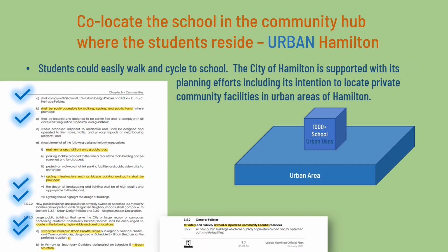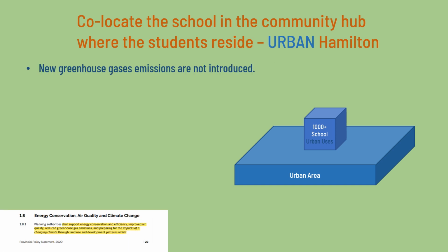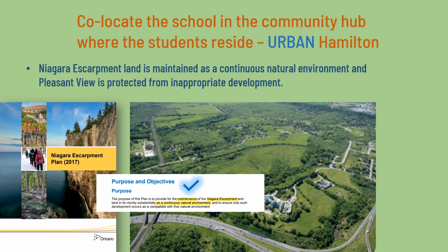Students could easily walk and cycle to school, and the City of Hamilton is supported with its planning efforts, including its intention to locate private community facilities in urban areas of Hamilton. New greenhouse gas emissions are not introduced. And ultimately, Niagara Escarpment land is maintained as a continuous natural environment, and Pleasant View is protected from inappropriate development.